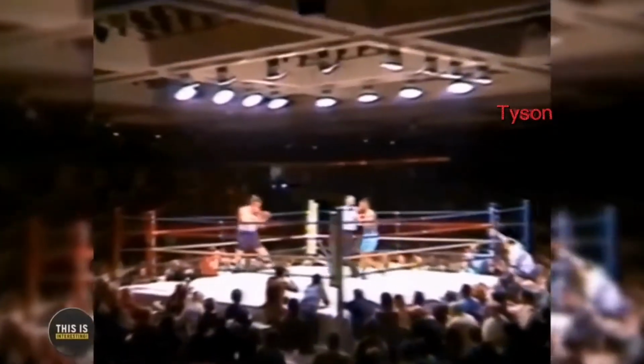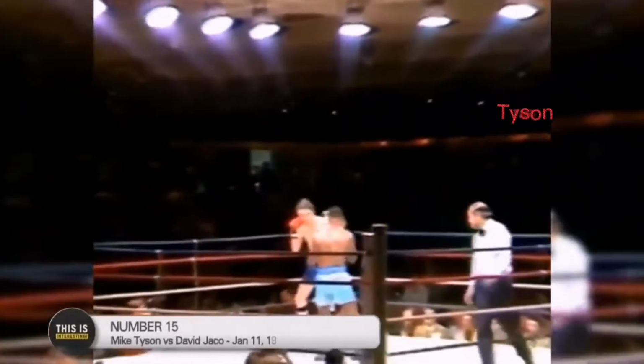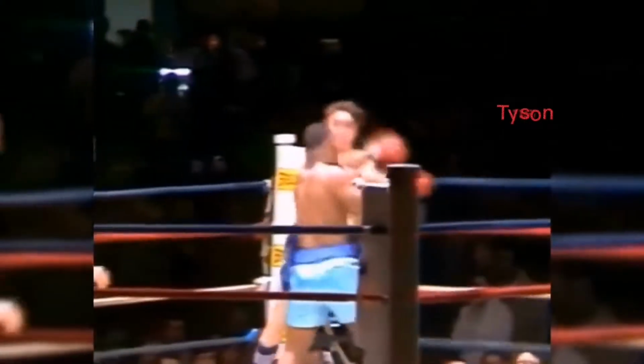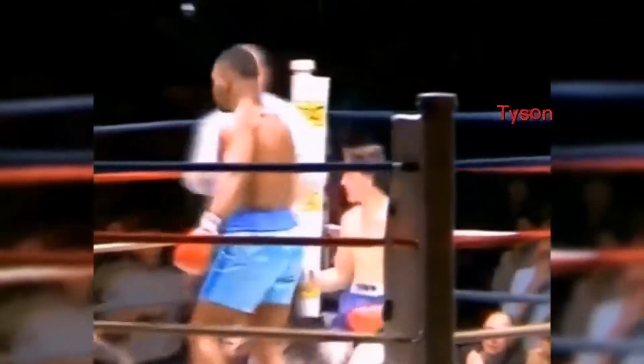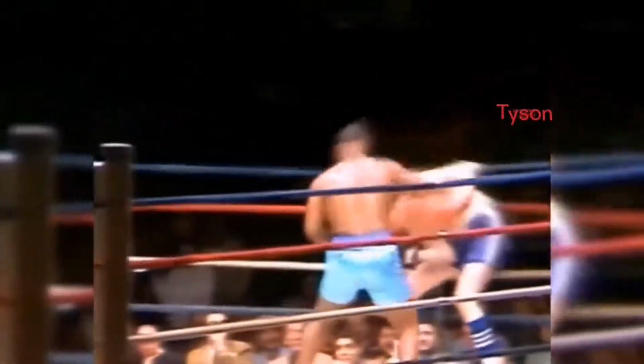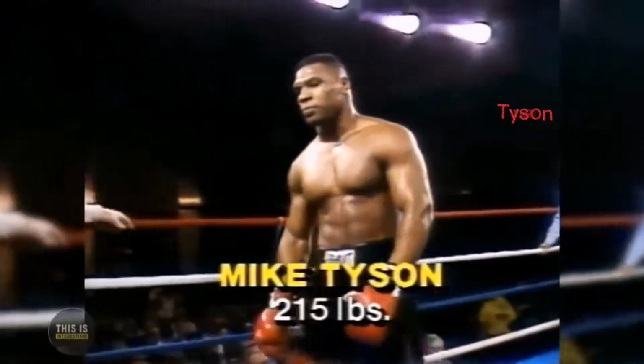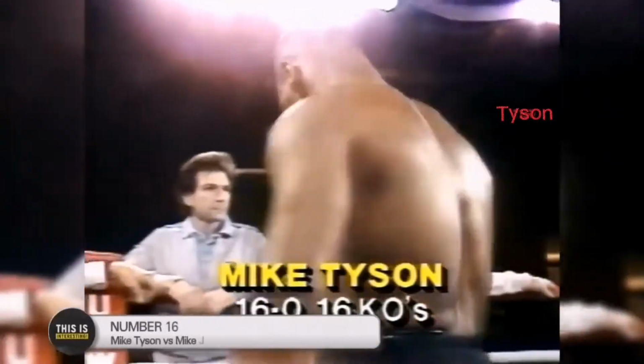15-0. Said this before. Mike Tyson versus David Jaco. Person who could face in Albany tonight, and he's clipped with the right hand. Lucky he was going back. Wasn't then. Left hand. This is Tyson's 16th fight of the previous 15, 11 inside a round, and this is going to be another one. He's taken 2 counts. 3. It's all over.